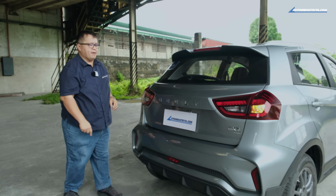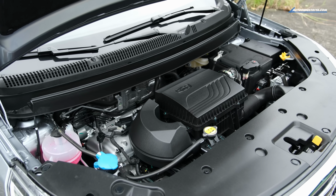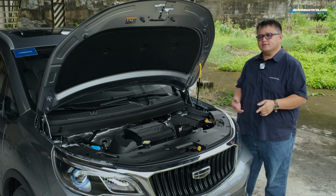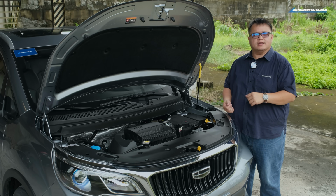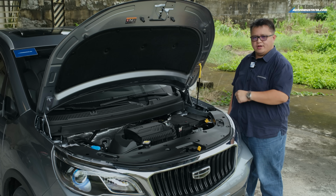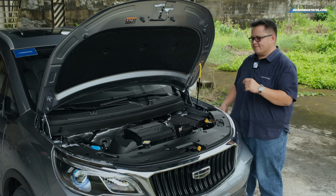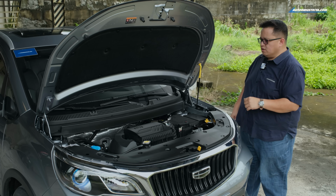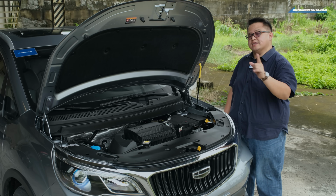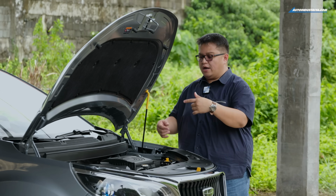Now, let's check out the engine bay. Powering the Geely GX3 Pro is a 1.5 liter 4-cylinder naturally aspirated engine. Yes, it's a 4-cylinder, not like the 3-cylinder in the Geely Coolray. It's not a turbo either, it's not a mild hybrid. This is a straight up NA 1.5 4-cylinder, which is why it's not shaking as much as the 3-cylinder examples. But also, it's fairly quiet for what it is and fairly smooth, especially in our kind of traffic. That's what you want.